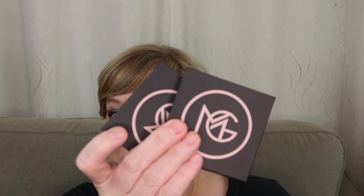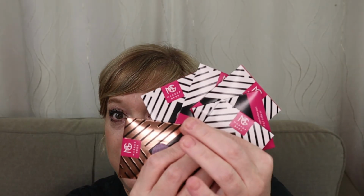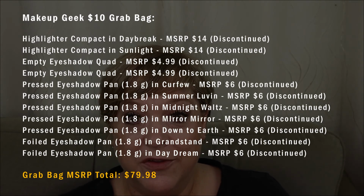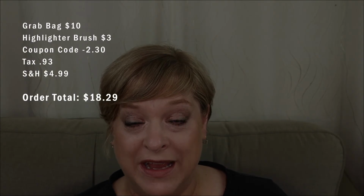Let's recap what you get for a $10 grab bag. So I got not one, but two of the 4-pan magnetic little mini Z palettes. Again, not one, but two highlighters. 7 total loose eyeshadows, 5 were mattes, 2 were foils. That's pretty good. $10, that's really good. I'm going to list the grand total on the screen of real retail price, so you can see the value of what you get for $10. I also, on my own, paid $3 for a brush. The grand total with tax and shipping and handling, I want to say it was like $18.